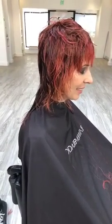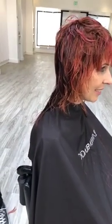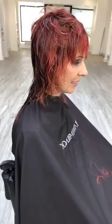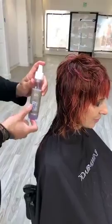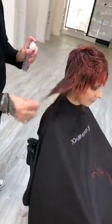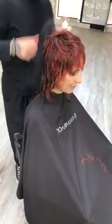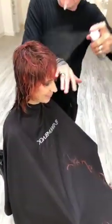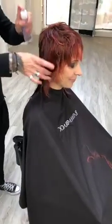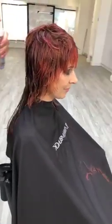Before I start, I'm gonna go in with a little bit of thermal image, which is from Wella. We're gonna go in with a little bit of this to protect from the heat, especially on those little fragile ends that are still left, which I have not taken down yet. And a little bit on the top. Right there. Thank you.